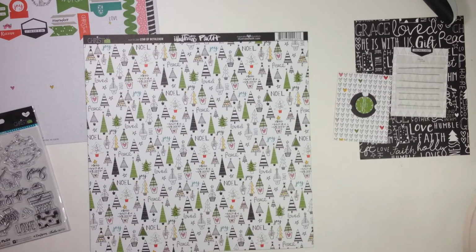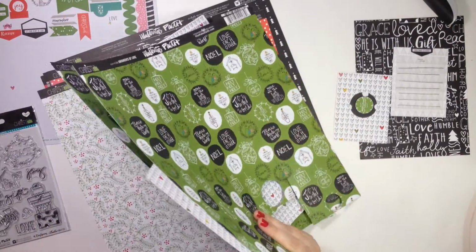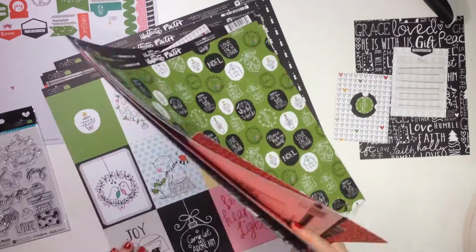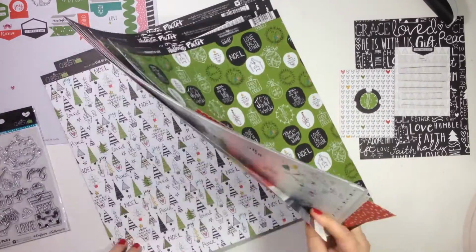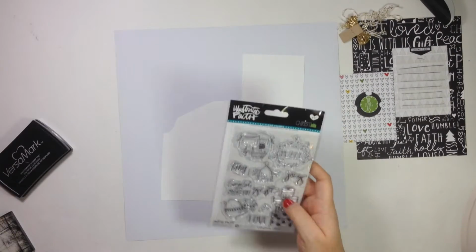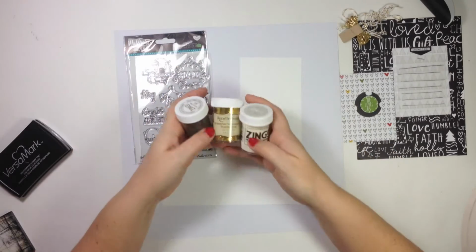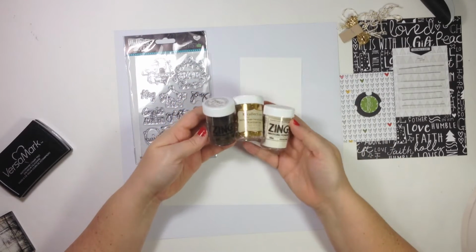I want to be sure to use the stamps for the last card that I create. So I'm trying to figure out here which pattern paper would work best, and then I decide to end up using a scrap of white cardstock that I have laying around. And then I decide that I want to heat emboss a stamp image onto this white cardstock. So I'm showing you all of the tools I have for that.